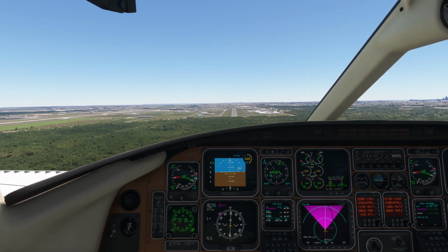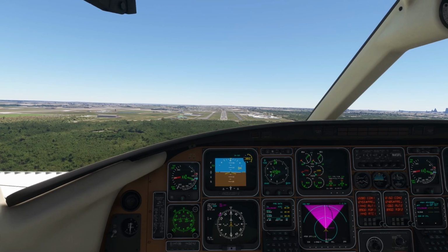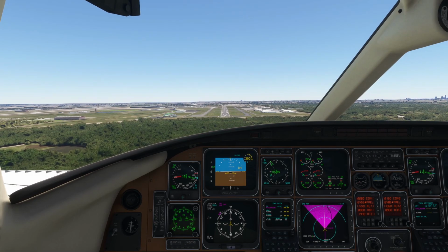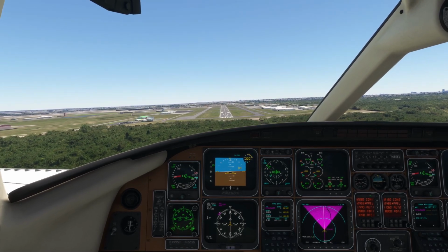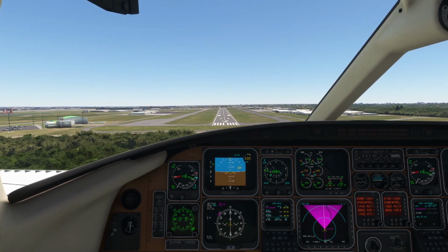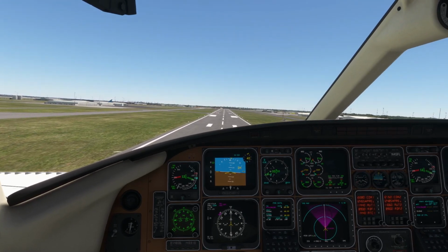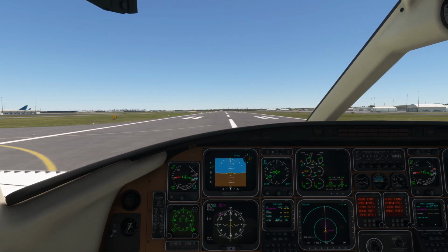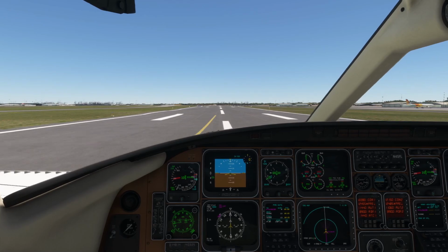Start slowing her down a bit more. Oh yeah, we passed our decision height, but we will continue. We're stabilized. Always in sight. Keep her coming. Throw in a bit more pitch. I can feel those gusts now. Into the ground effect. Touchdown. There we go. Come on, give me reverse. There we go.